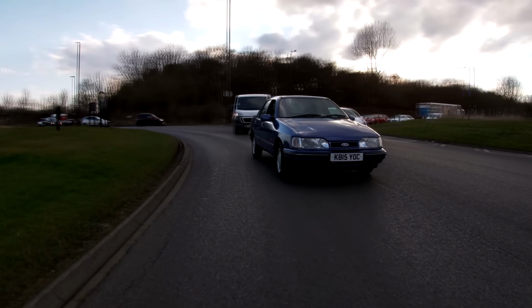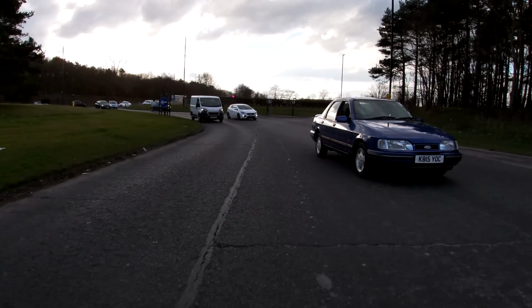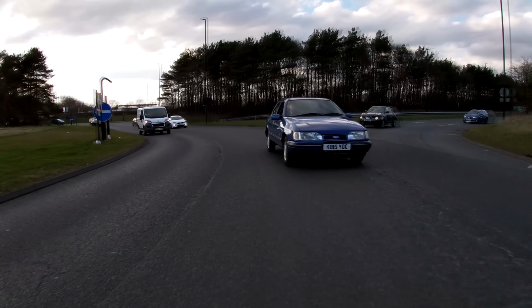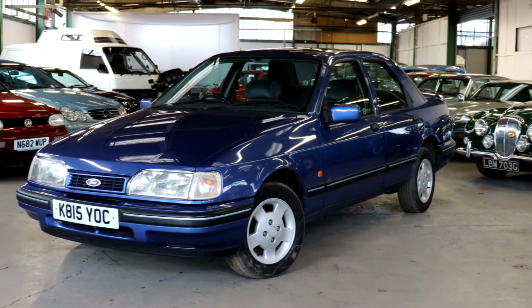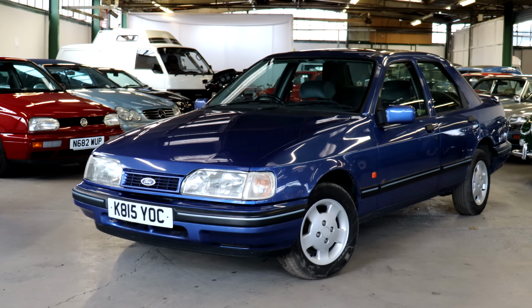The handling's not great by now. Cavaliers and the like, 405, much better cars. But the gear change's nice, 5-speed box, quite a long throw, but it works. There's no power steering, but it's light enough. Time gives you time to reappraise these things, don't you? And when was the last time you saw a lesser spec late Sierra? They're pretty much gone now, aren't they?